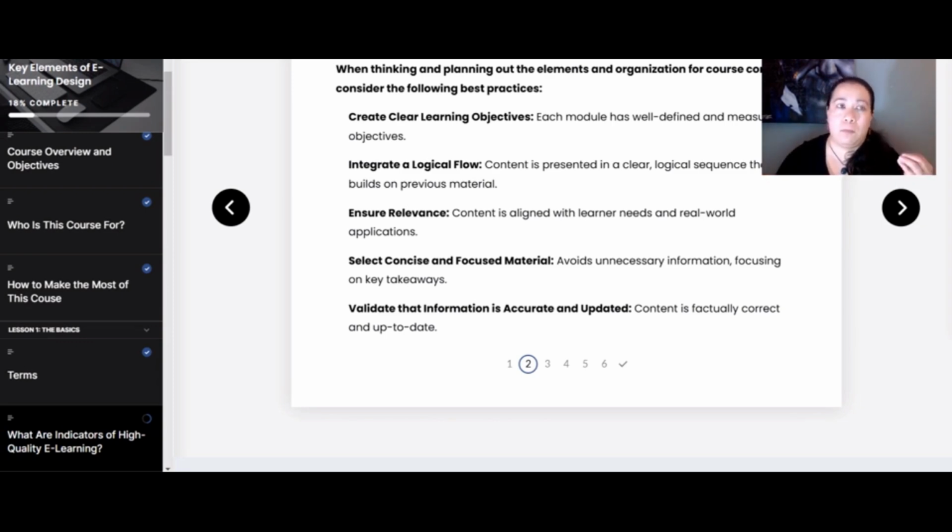Is it up to date with modern technology? Is it up to date with what you're currently doing in your organization? Or is it a term that is no longer used, or something that needs to be reworded because it's now not a polite way of phrasing anymore? This is something where you would want to revisit your content.